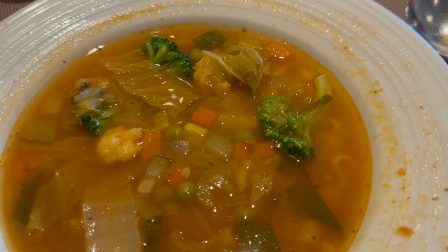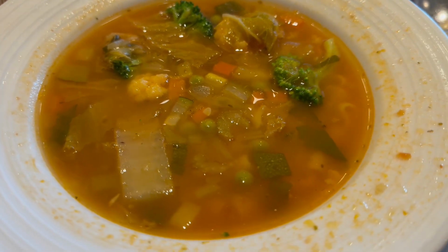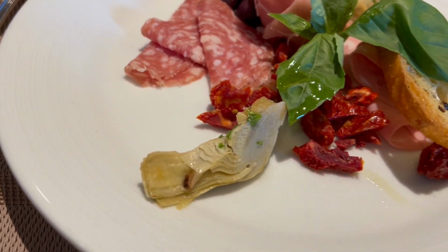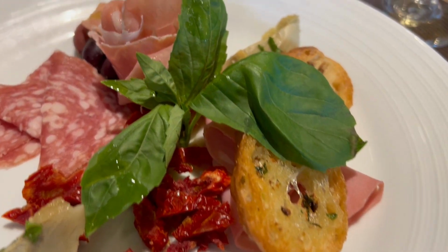For my starter, I went with a delicious minestrone soup, which was packed with vegetables. While my other half started off her meal with the antipasto, which had cold meats, cheeses, artichoke heart and sun-dried tomatoes.